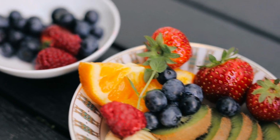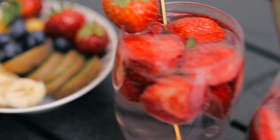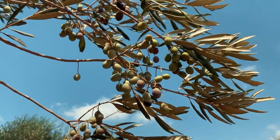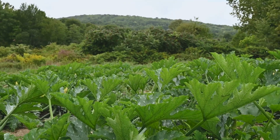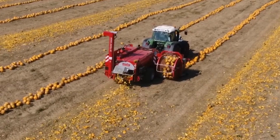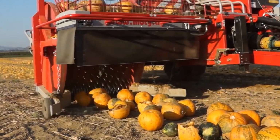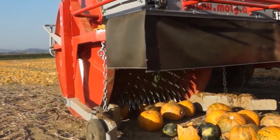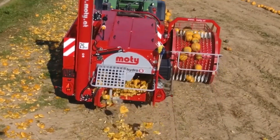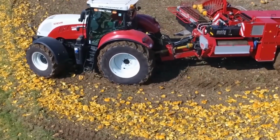Alright, we've covered berries, fruits, and even ventured into the rare spheres of agriculture, such as grapes and olives. It's doubtful we can still surprise you. Wait a minute, how about a combine harvester for pumpkin seeds? Yes, that's right. Specialized machines for harvesting seeds, not massive pumpkins. You heard that correctly. In this narrow field of agricultural machinery, the Australian company Moti has excelled.